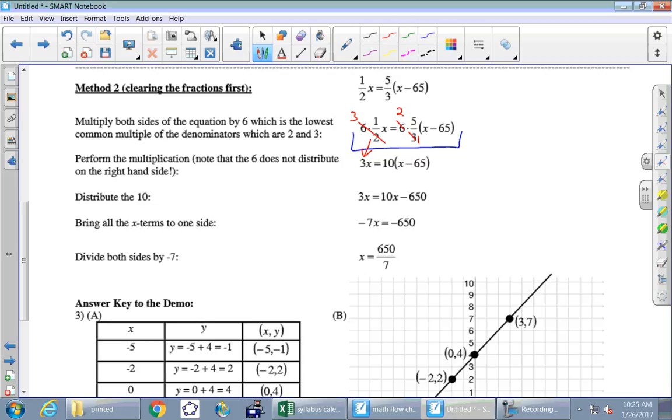The fractions. They're all gone. And solving this is going to be straightforward. Definitely much easier than what we did above, where we had the fractions all the way until the end.